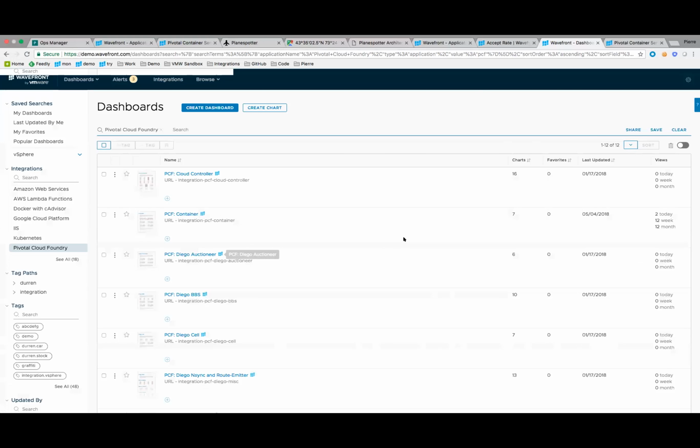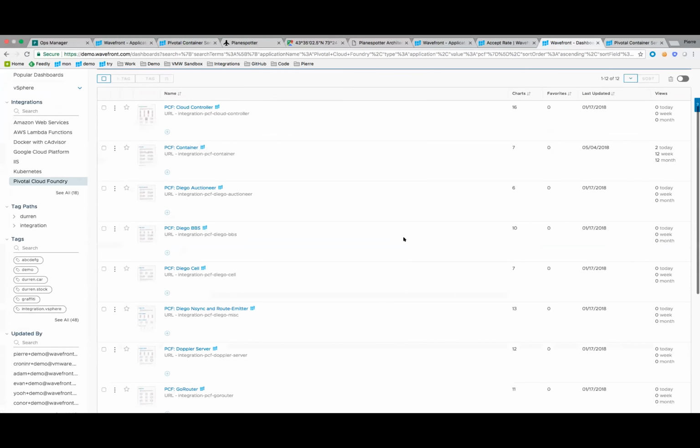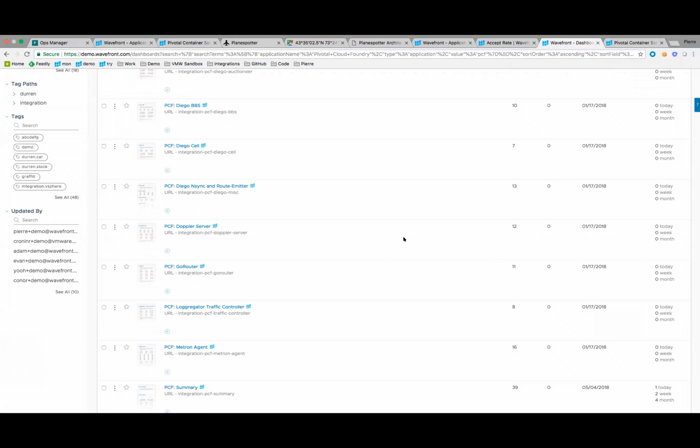When you do PCF integration with Wavefront, you get 12 dashboards. It's actually quite deep. This is because of the way the PCF platform is built. They've got a lot of kind of hanging components off it. Wavefront integration is another tile you deploy. It's a nozzle that sits on the PCF logerator, and it collects all of the metrics and flows them in.